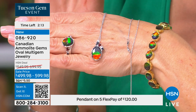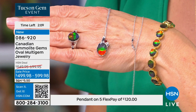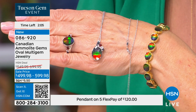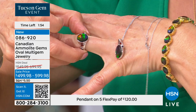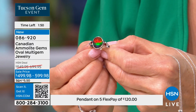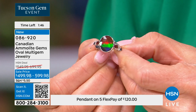So you really are getting solid sterling silver, and you're getting a true American treasure, North American, because it's Canada. So we're going to give Canada all the credit it deserves. A Canadian gemstone that is not found anywhere else in the entire world. If you do want the ring, let me check sizing for you. I would order true to size in the ring. Oh, actually, we're losing sizes. Size 5 just sold out. We have size 6, we have size 7, we have 8, 9, and 10.